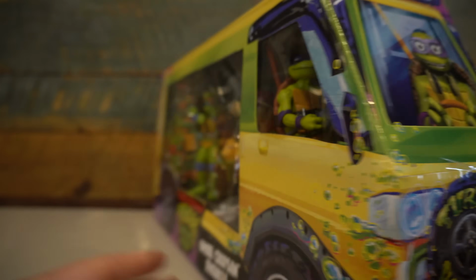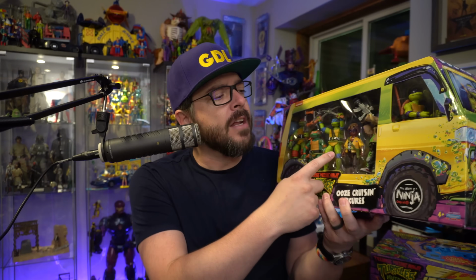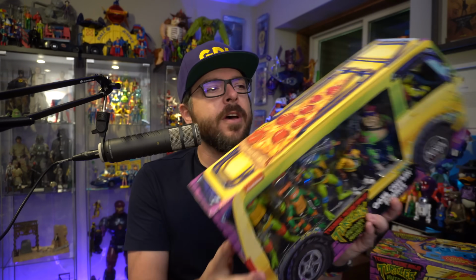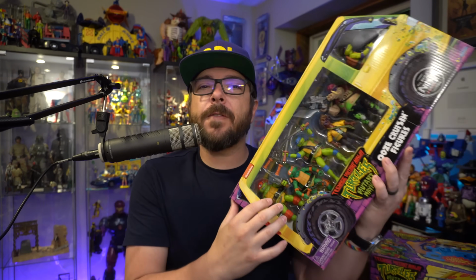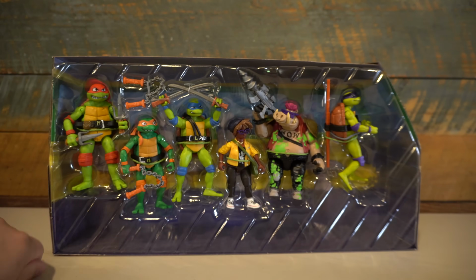I was unable to find any single-carded versions of our hero Turtle figures. I know they're out there, but they did have this Ooze Cruisin' figures pack that included all of the hero Turtles, as well as April O'Neil, which I don't think I've seen a single-carded version of her yet, so I definitely wanted to get her. And then there is a kind of ooze-splattered version of Bebop, which is not the same colorways that we get in the regular retail release figure. So if you're looking for a whole bunch of figures in one pack, this is a pretty good one, even though it doesn't come with any of the weapons trees like the single-carded figures get.